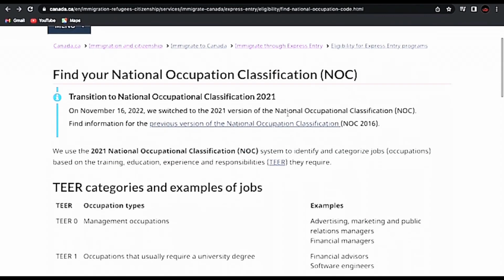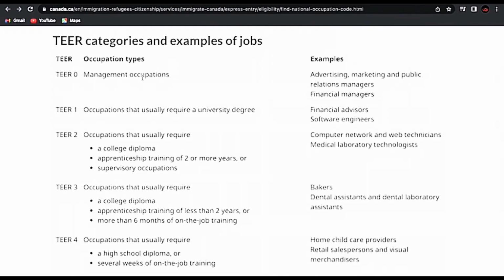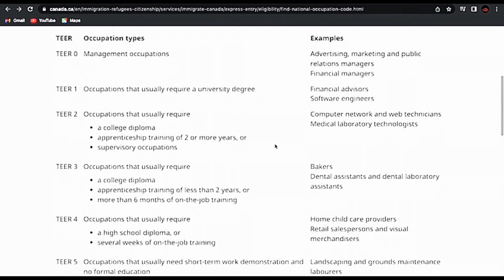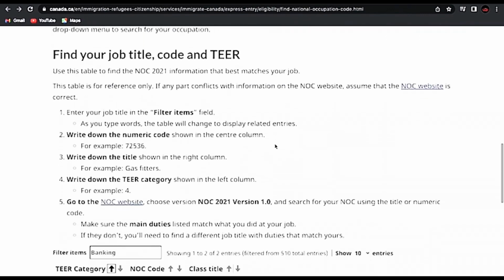This is a way they classify your job or occupation. So all you have to do is go back to the official page and type in find my NOC. After typing find my NOC on their homepage, it brings you here. When you get here, all you have to do is find your job in one of those tiers.